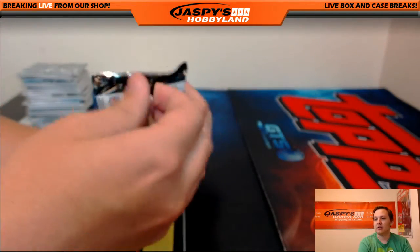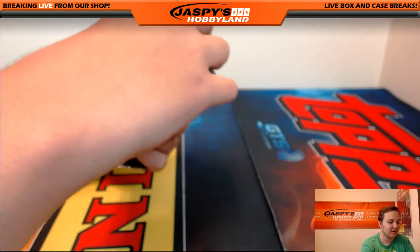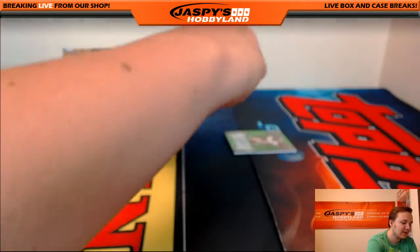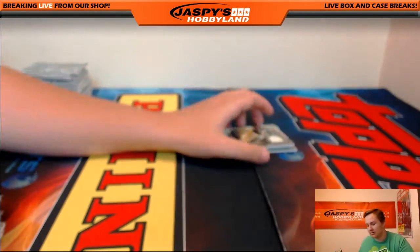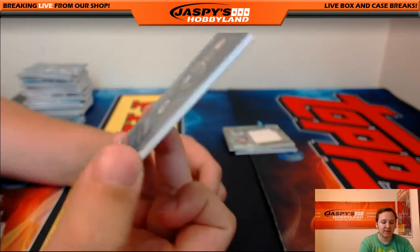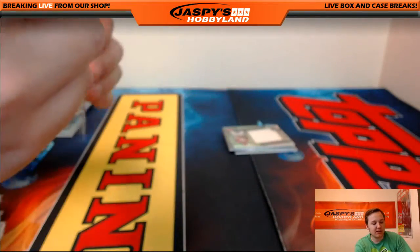And the final pack. Could we get a pack on the internet? That'd be sick. We didn't hit a 101 in this half. Don Mikowski, Epic Legends, 26/199. Green Bay Packers, Lee.